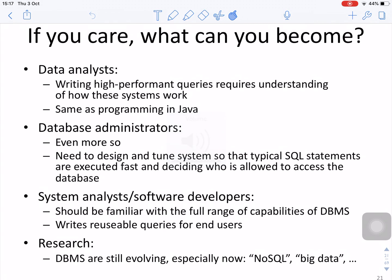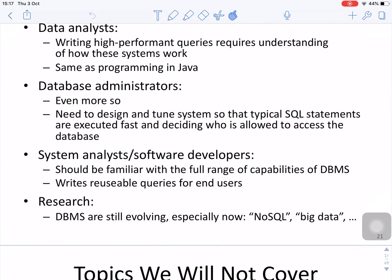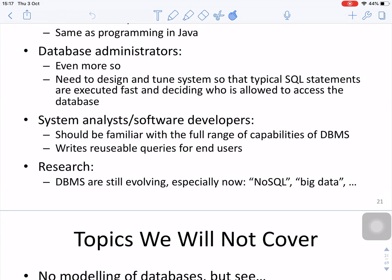So additionally, we can care about what we can do after we finish these courses. We can become a data analyst, writing high performance queries and understanding how the system works, same as programming Java. Or a database administrator, where we need to design and train the system so that typical SQL statements are executed faster, and deciding who is allocated to access this database.